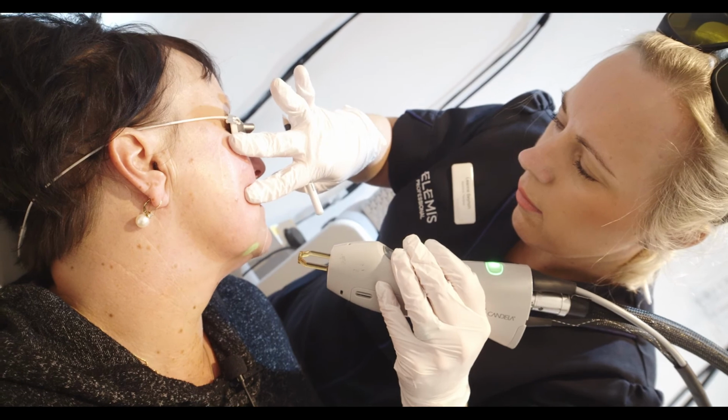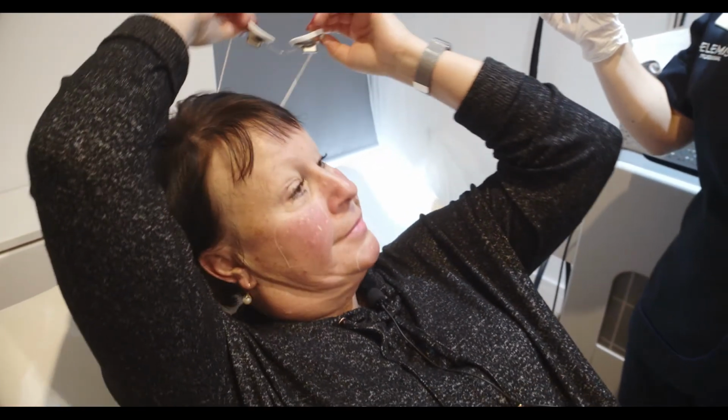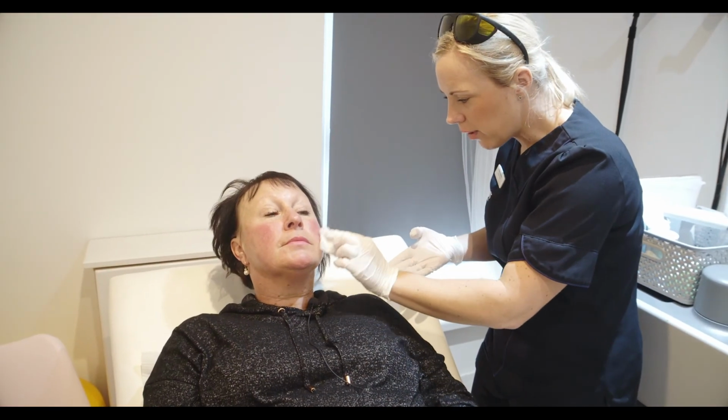Some side effects are more common than others. Some people, for example, go very red, but we expect that in some and not in others. And there's nothing to worry about if your skin does go red. We don't expect burns or crusting, but this is why it's really important that you come in for the test patch beforehand. We see how your skin responds. We make sure that you haven't been in the sun so that you don't get a reaction. And all these things then help to reduce those side effects from happening in the first place.